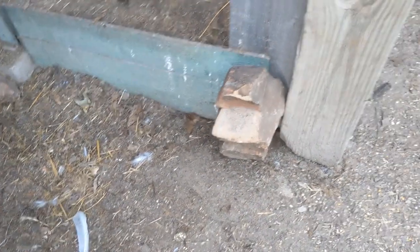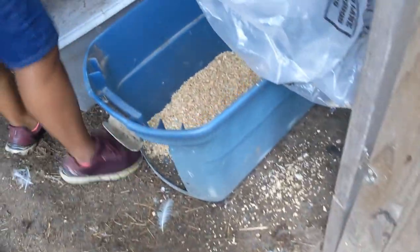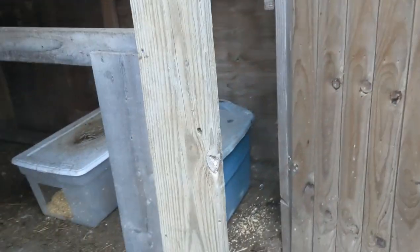So I went ahead and turned that rock over. I don't know how well this is going to work. But you see, Rachel put these pine shavings in there. Got fresh pine shavings in both nesting boxes. Smells a lot better than the skunk. A lot better smell, and hopefully we can get some eggs.